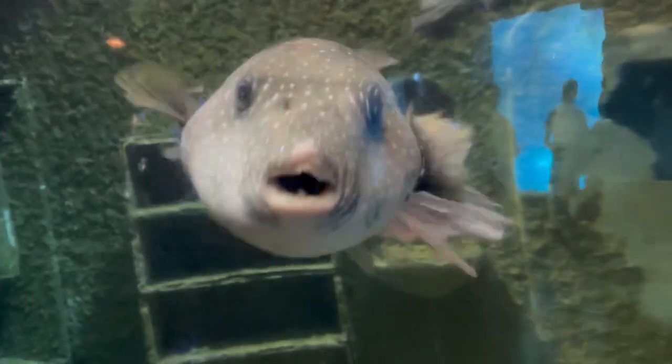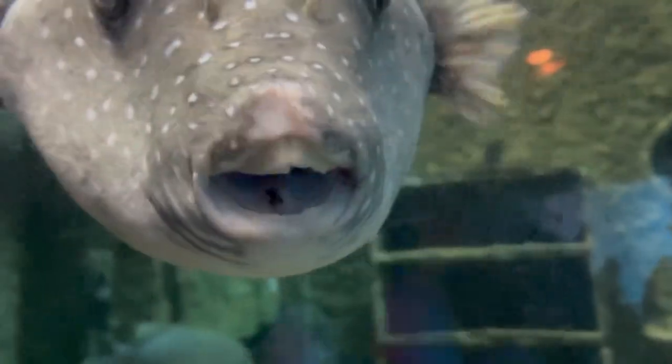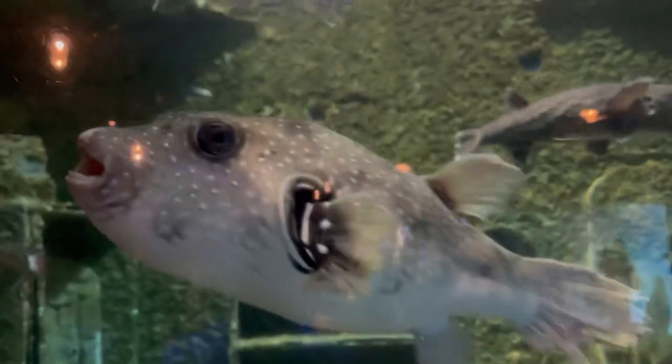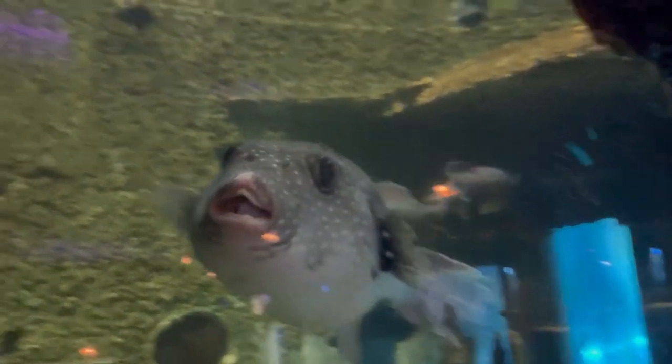Whoa, there's a big stingray. What is this? It's a puffer fish. This is the funniest fish in the world. Should I just pop it? You see the teeth? Is it going to pop like spike? When it pops, that means he's angry or he feels threatened.